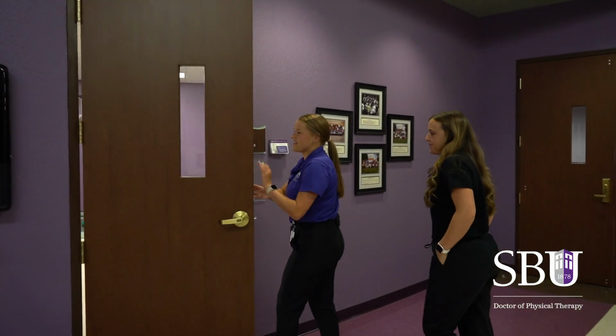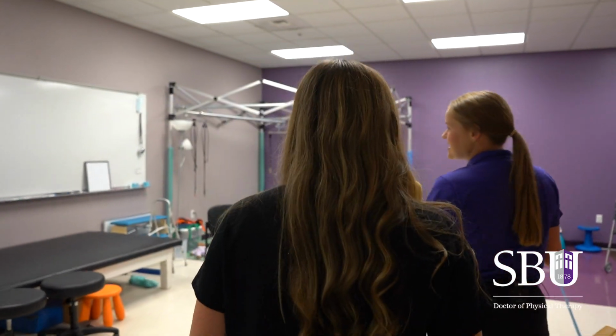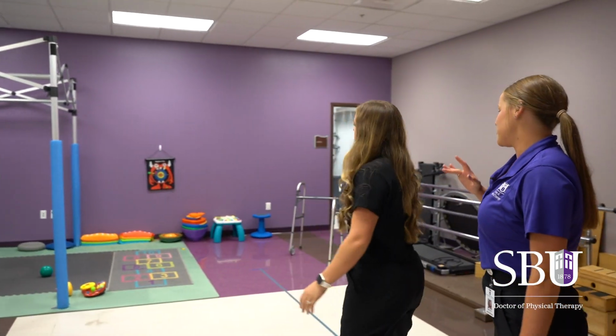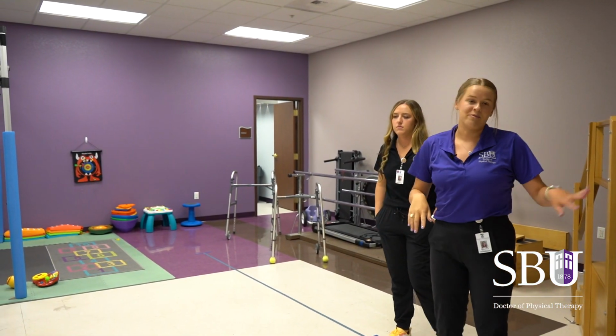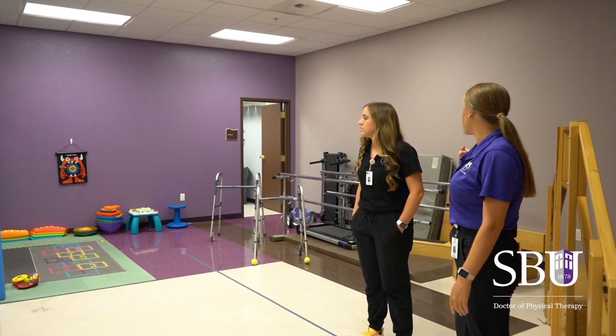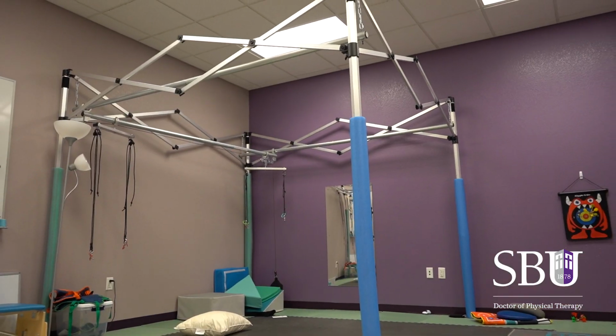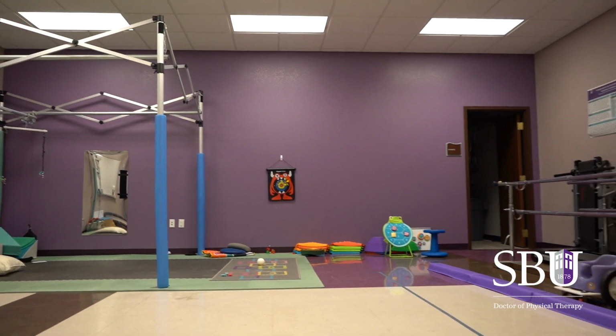This is the gait lab, and our pediatric PT also uses this in the clinic working with little kiddos. So there's a lot of toys and things and the harness system that she uses with them. And then we can also practice working on stairs with patients, and we have our parallel bars, and then that back closet has a bunch of different assistive devices like crutches, walkers, hemi-walkers, and things like that.